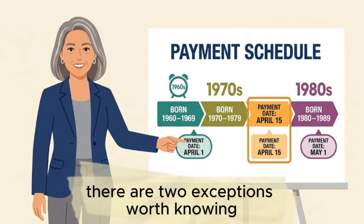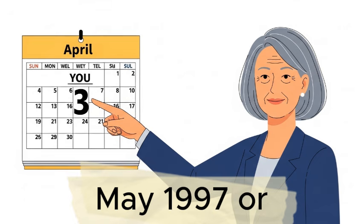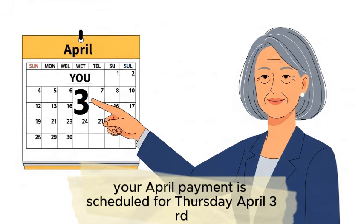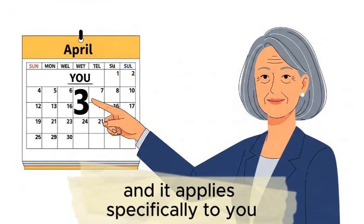There are two exceptions worth knowing. If you started receiving Social Security before May 1997, or if you currently receive both Social Security and SSI at the same time, your April payment is scheduled for Thursday, April 3rd. That's an earlier date, and it applies specifically to you.